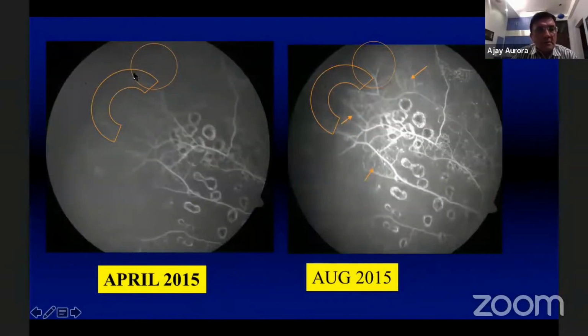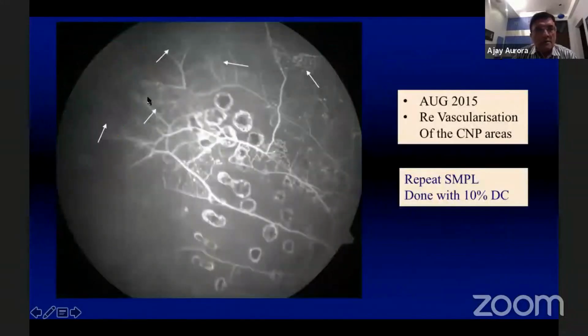This is the area of capillary non-perfusion. In August 2015, I could actually see some, I won't call it angiogenesis, but you could see some new vessels forming within that area. You can see all these areas have been marked out. So there was revascularization. We did a repeat micropulse laser again with a 10% duty cycle.